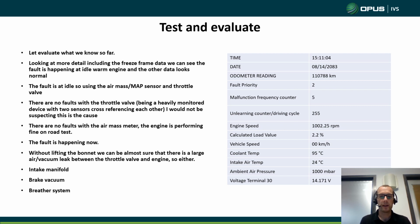Without lifting the bonnet, looking at this information, the customer information, etc., we can almost be sure that there's a large air leak. It's a large air leak because it is at 1,000 RPM and the car is hunting. So we know it's a large air leak between the throttle valve and the engine itself. It could be the intake manifold leaking, a large brake vacuum leak, or the breather system on the petrol, run from the positive crankcase ventilation valve.